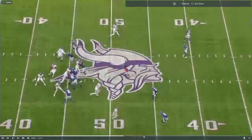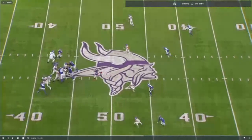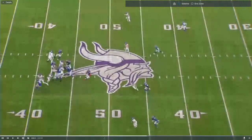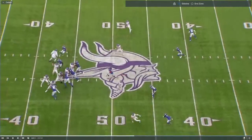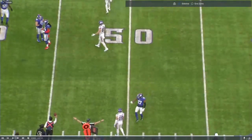And I'm wondering if this doesn't get knocked down. I don't think Flott gets his hand on it, but it's not the most ridiculous, though. I don't think he does. Good job by Jihad Ward to get his hand on it. And you can see how the Giants are just bringing pressure at this point. Kayvon Thibodeau gets a free hit on Kirk Cousins. But I just appreciated how disciplined and how patient and just how confident Flott looked on this specific rep. Yeah, it was a great rep from him.